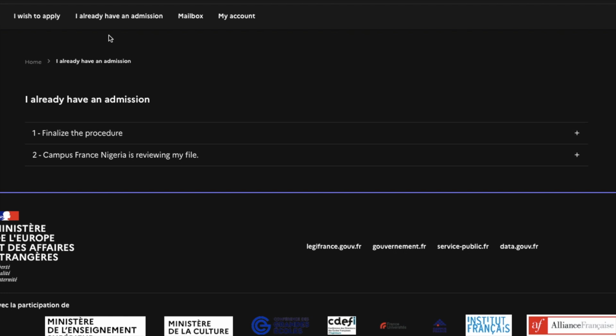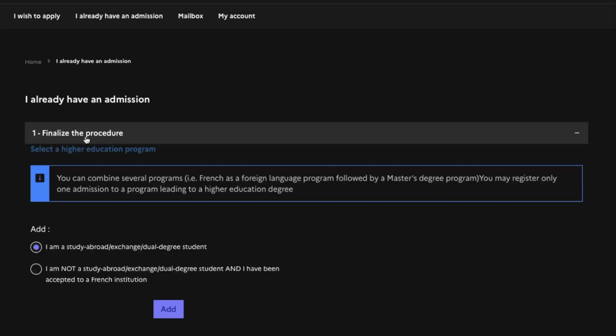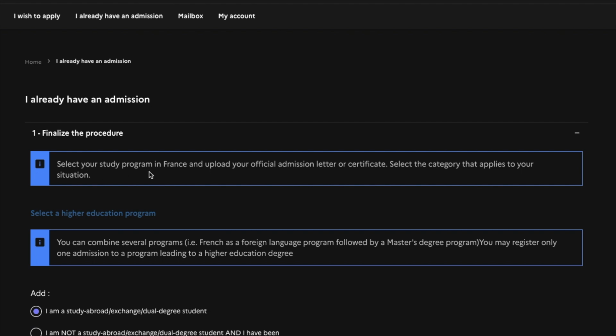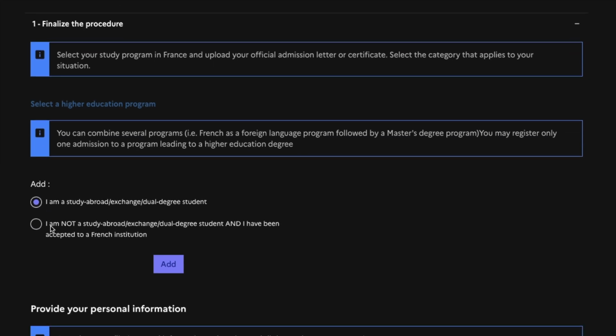When you get here to the I already have an admission part, you should see these two options. Finalize the procedure. So select your study program in France and upload your official admission letter or certificate. Select a higher education program. So literally you can read all this, but all you have to do is to come here.